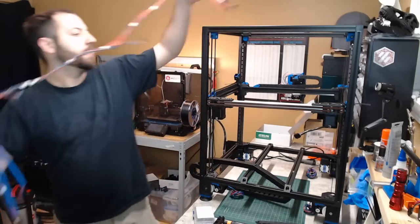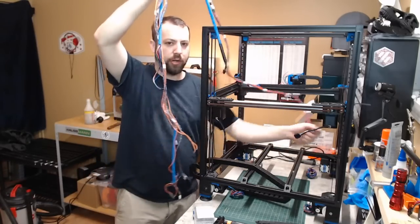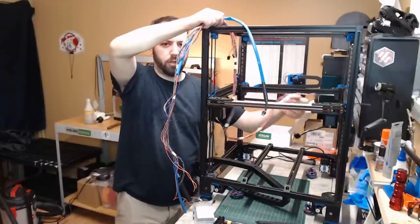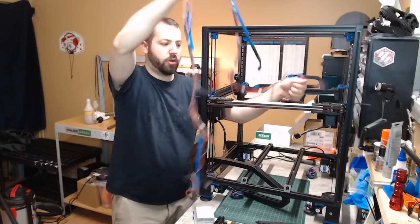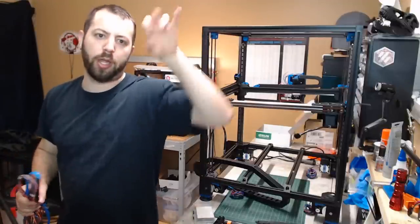The problem is, up here it's not bad, but your print starts down here. So you're printing down here, and as the gantry moves up, your wire's hanging down. Now it's in your print volume and it's catching on stuff, especially when you're way up here. So you can't really run an umbilical cord unless you have some sort of mechanism to pull it up with it.